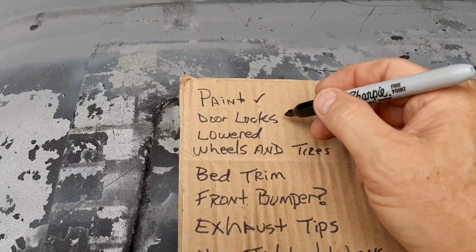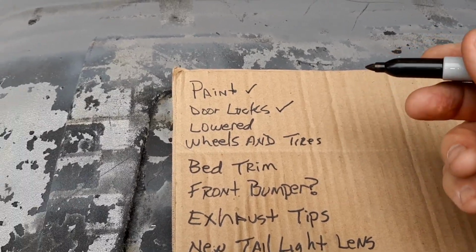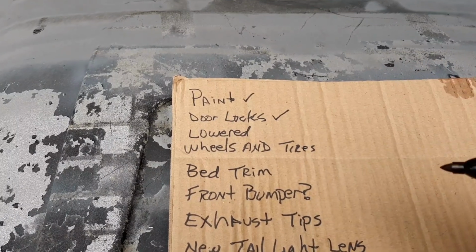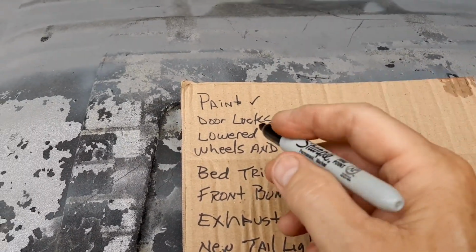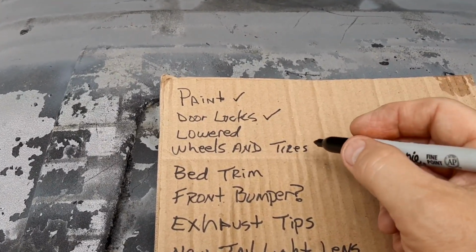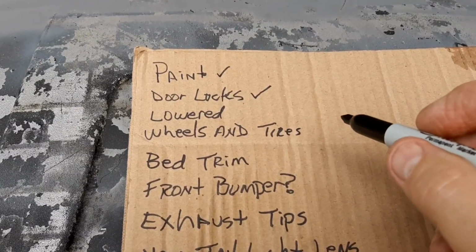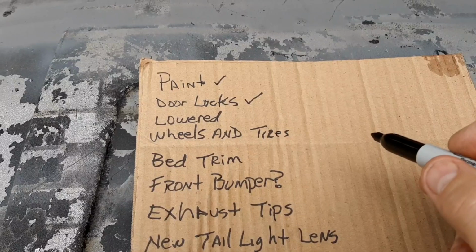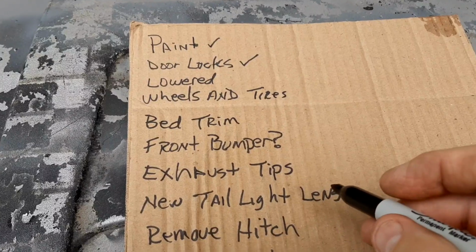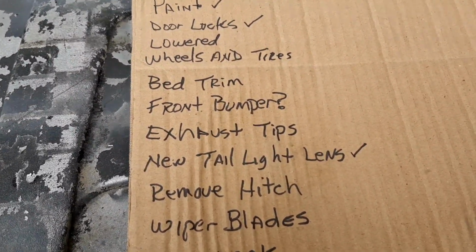My wife just purchased some door locks, and they should be here. I don't know when they'll be here, but I ordered some door locks. I don't have a key for the lock on the doors, so she's ordered new door locks. Checked on my wheels and tires at Ronnie Tyler's. They still haven't come in, and I don't want to get on somebody's nerves. I just like calling once a week. Got some new tail light lens ordered, and they should be here, I guess, any day. Who knows?